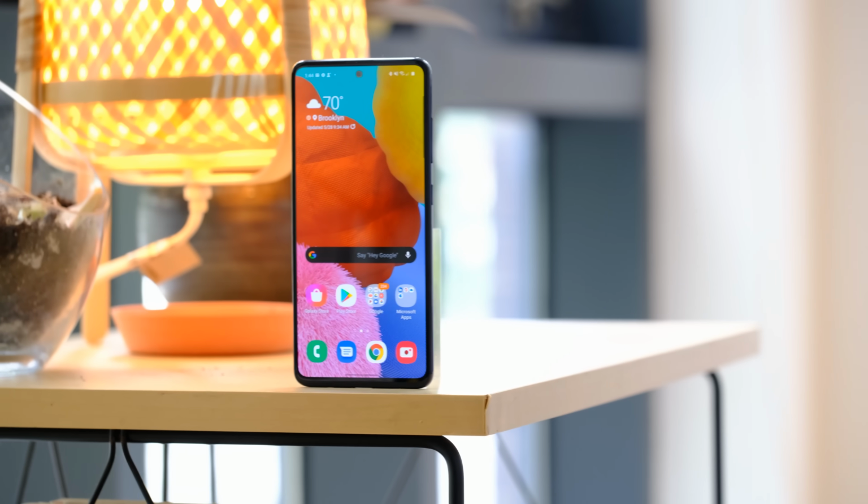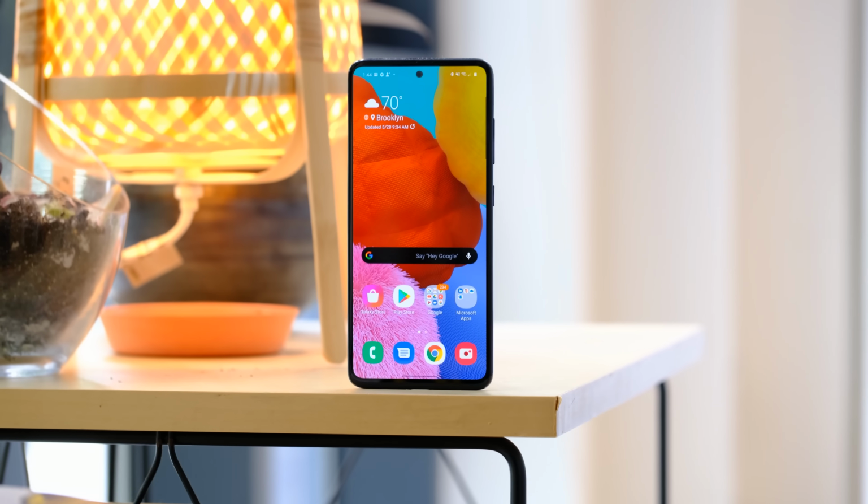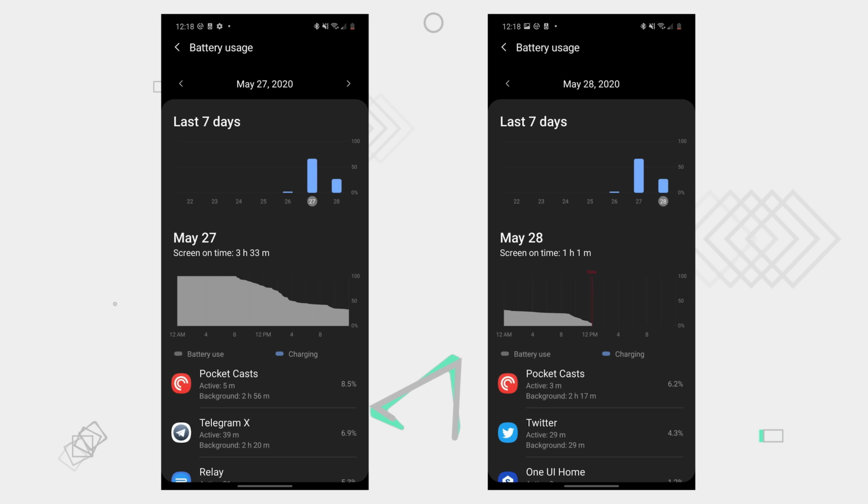So you'd hope that with so many low-powered components and a 4,000 milliamp hour battery, you would get amazing battery life, right? Well, that didn't really end up being the case. I mean, the battery life was fine. It lasted me a little bit over a day, maybe a day and a half, but I got about 4.5 hours of screen on time. And no, the screen on time doesn't really matter, but on most phones, I get about 6.5 hours of screen on time. So that really wasn't that good.